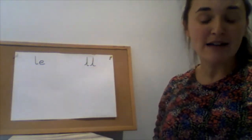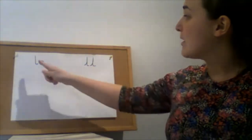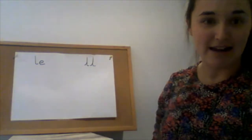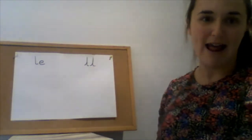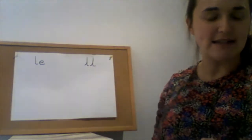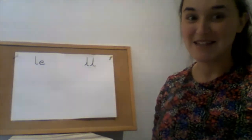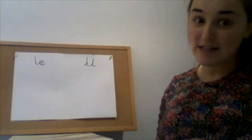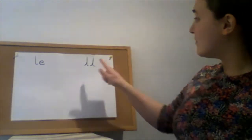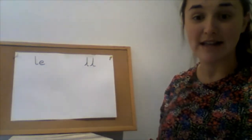We're going to remind ourselves of some learning that we did last week where we have LE as an ending and we have double L. When would I use these two endings? Yes, you're right. Always at the end of a word. And I would use double L if I can hear a short vowel sound.